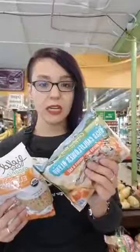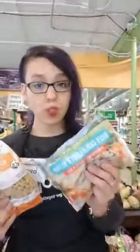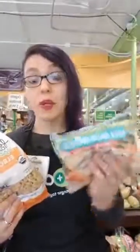The only thing that I would say is you do want to add an extra 1 to 2 minutes to your typical boiling time, because the frozen veggies are going to bring the temperature of the water down significantly, so you need just a little bit of extra time for it to come back up once you've added this in.